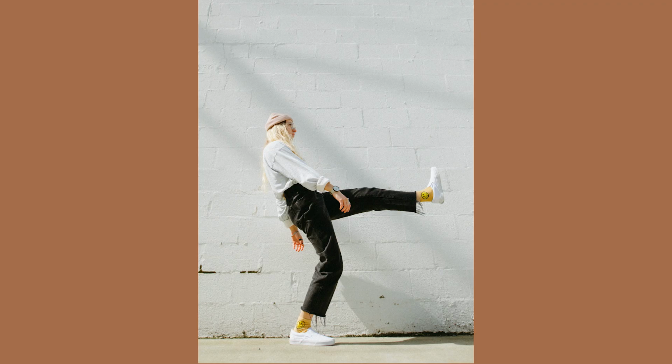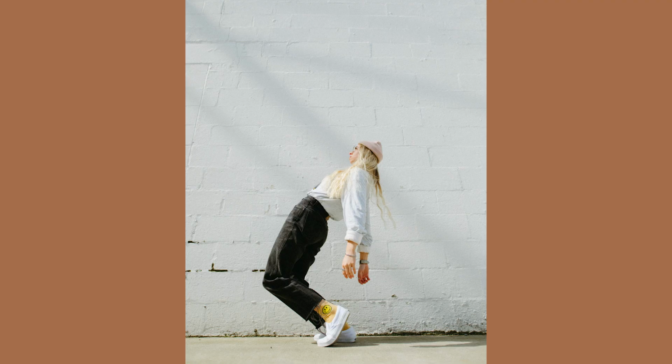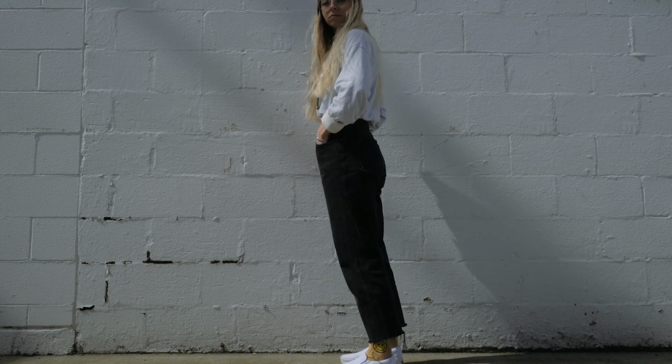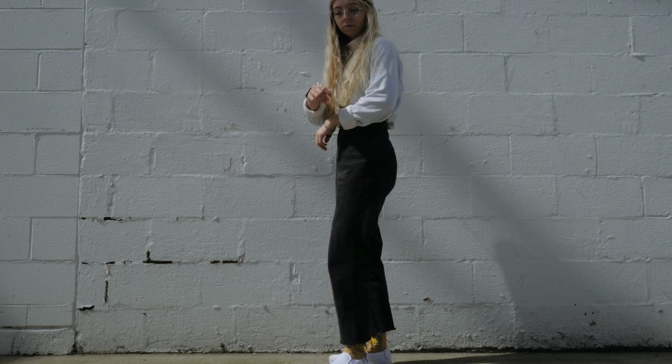Always kicking my legs out, trying something different. 90-degree angle. So I just keep going, repeating the process, try moving, try standing still, try whatever.